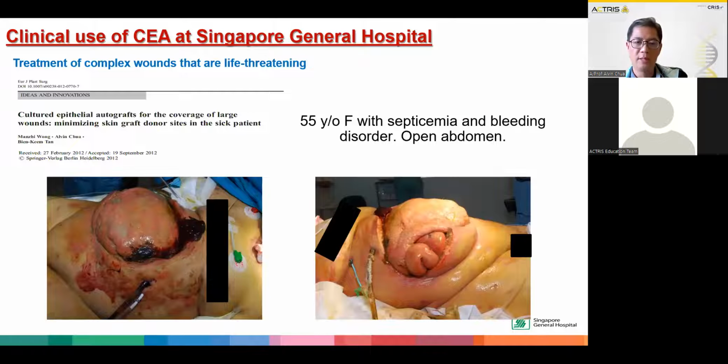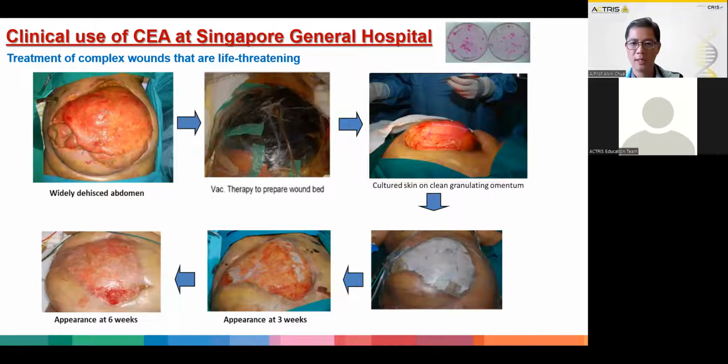Now maybe let me also share another case to address the issue of the long-term stability of CEA. This lady went for a gut surgery but ended up with a dehiscence wound which the general surgeon couldn't close up. We were also unable to harvest her own skin graft due to a bleeding disorder. And so we opted to use CEA without the use of a dermal template. Here we use vacuum therapy to prepare the wound bed to get good granulating tissue before we graft the CEA on the wounds.